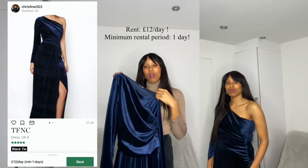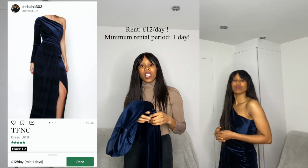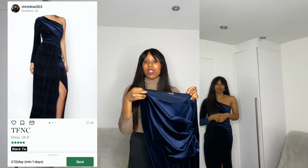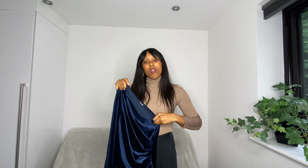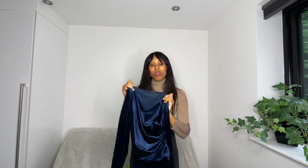So I will put all the specifications of this particular dress somewhere here as well, in case you wanted to look into it. I think it's a size 8. Obviously with renting, it's not like the store where they've got multiple sizes of every item. This only comes in a size 8 on this app, but you could also look at some other apps where they rent dresses, or just find something similar on these apps in your size if you're not a size 8, of course. Yeah, I thought I would just share with you what I rented.